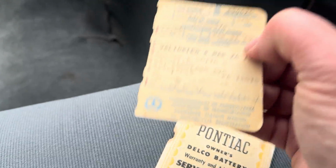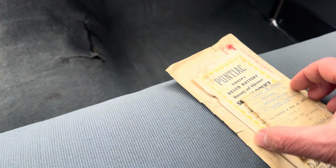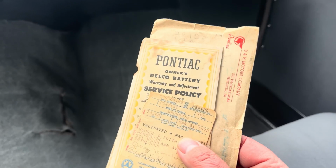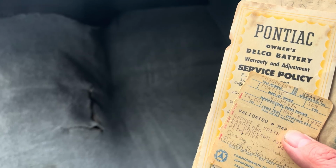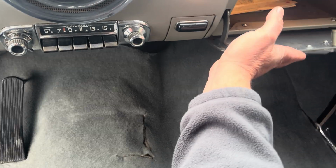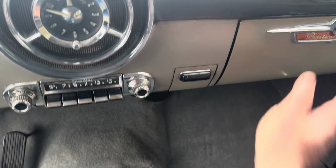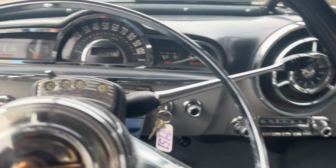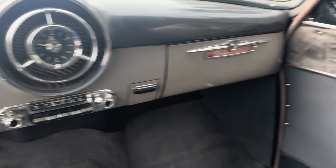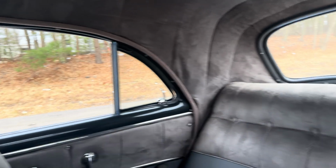I absolutely love it. It tells the car's story, and there's nothing better than a car with a story. So although we don't have a ton of original paperwork, we have more than we mostly see these days. And I just love that this is still with the car, because this tells the story. Edith and George, I'm sure, have passed on by now, but they would certainly be proud to know that their beloved Chieftain is still on the road. Just absolutely outstanding. I just love this car in so many different ways. So many times I want to keep everything that I bring in. I'm definitely in the wrong business.